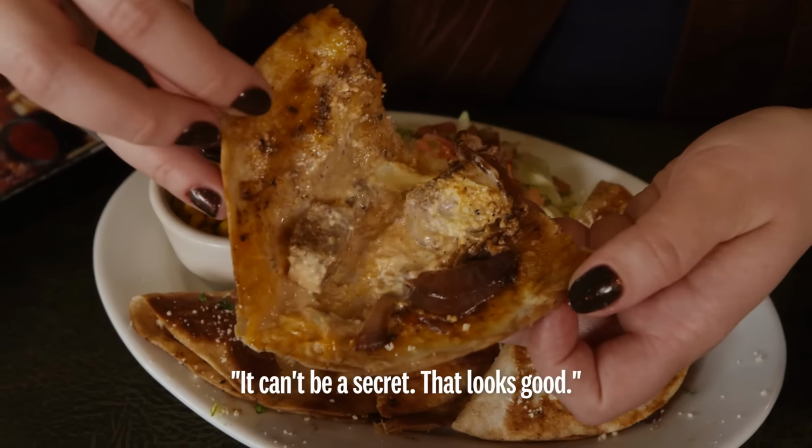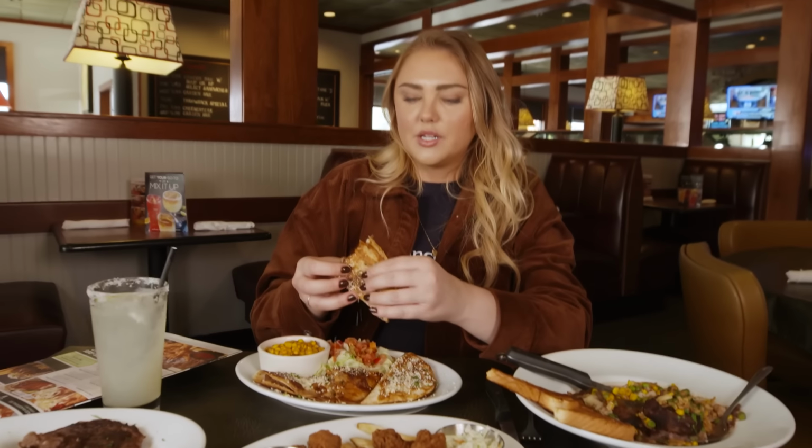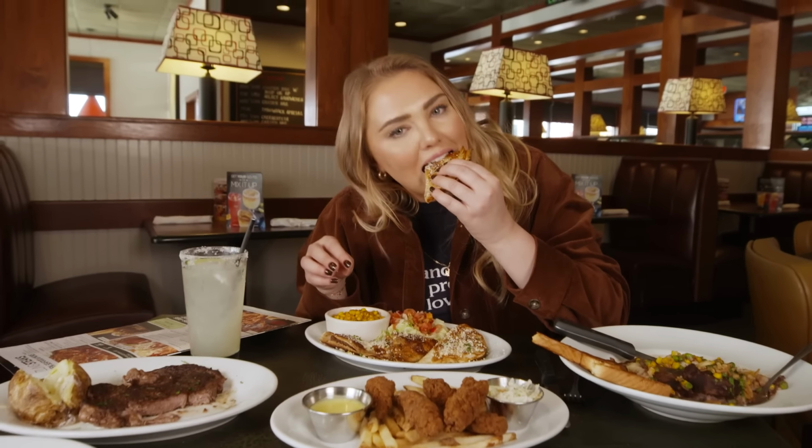It's a secret. It's a secret. That was good. All right. Okay. Let's see. Do you think you're supposed to put the corn in it? Nah. Good. Great.